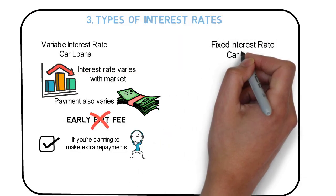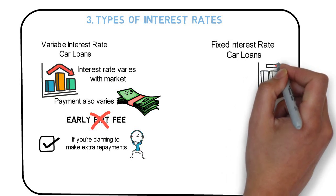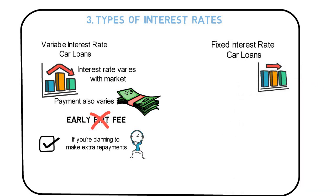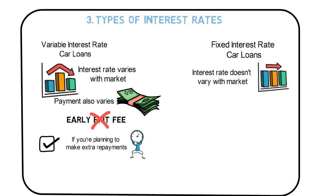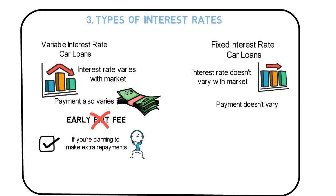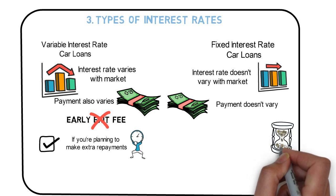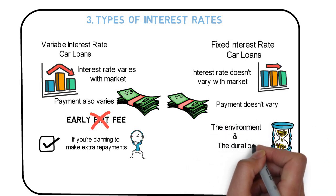Fixed interest rate car loans. Fixed interest rate loans are loans in which the interest rate charged on the loan will remain fixed for that loan's entire term, no matter what market interest rates do. This will result in your payments being the same over the entire term. Whether a fixed rate loan is better for you will depend on the interest rate environment when the loan is taken out and on the duration of the loan.